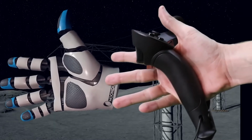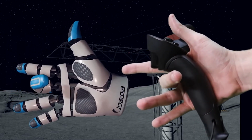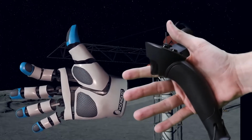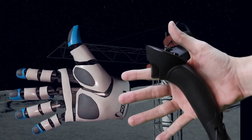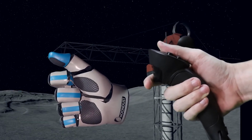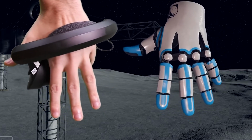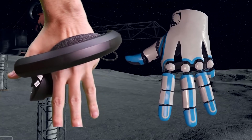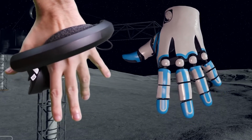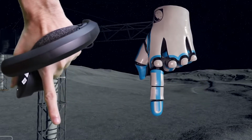So the Index still has full hand tracking in that it can track your fingers, but this time you now have to strap something on your hand, and it basically just uses capacitive sensors. So there's no image processing involved or depth sensing or anything like that. It's literally just a bunch of sensors strapped to your hand, hence that ugly thing. But again, you might not want to wear that. But if you're a hardcore gamer, you don't care about how you look in real life, you care about how you play.